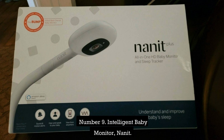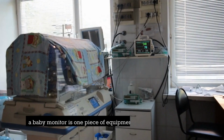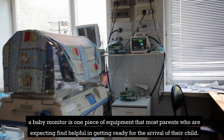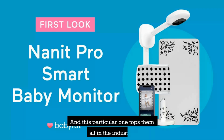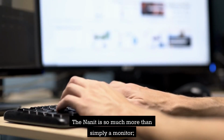Number 9. Intelligent Baby Monitor, Nanit. Although not technically a pregnancy accessory, a baby monitor is one piece of equipment that most parents who are expecting find helpful in getting ready for the arrival of their child. And this particular one tops them all in the industry. The Nanit is so much more than simply a monitor.